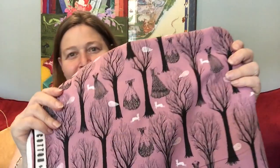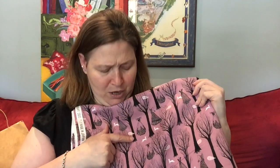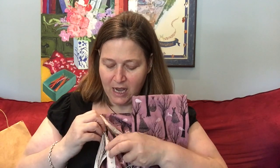However, I did buy some material. And this was the last of this material. So this is a cotton and steel fabric, and it's got this just beautiful pattern with trees, and I think they're supposed to be ghosts wearing dresses, and these little tiny ghosts here, I think they glow in the dark because they've got like a bit of a shine to them, and then there's little rabbits.